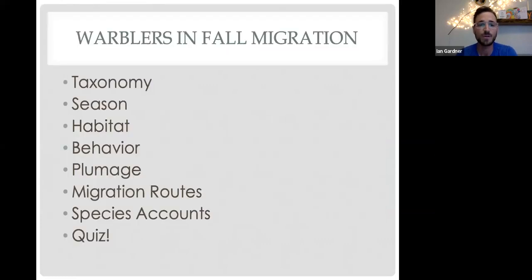All right, this is an overview of what I'll be talking about. Taxonomy, what the eastern wood warblers we're discussing are, the season, habitat, behavior, plumage, and migration routes. Then the bulk of this will be species accounts, going over the differences between some of these confusing groups. I'm also going to mix in some quizzes, so we'll have some fun and people can chime in. It'll start out easy and get a little harder as we go.